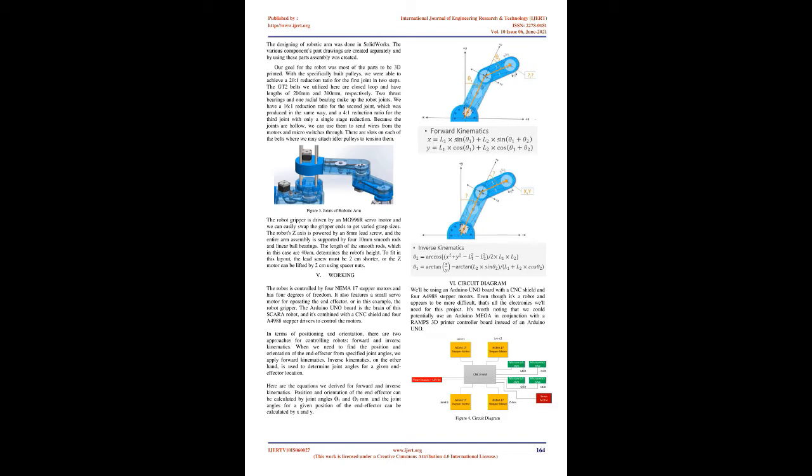The designing of the robotic arm was done in SolidWorks. The various component part drawings are created separately, and by using these parts, an assembly was created. Our goal for the robot was for most of the parts to be 3D printed. With the specifically built pulleys, we were able to achieve a 20:1 reduction ratio for the first joint in 2 steps. The GT2 belts we utilized here are closed loop and have lengths of 200 mm and 300 mm, respectively.